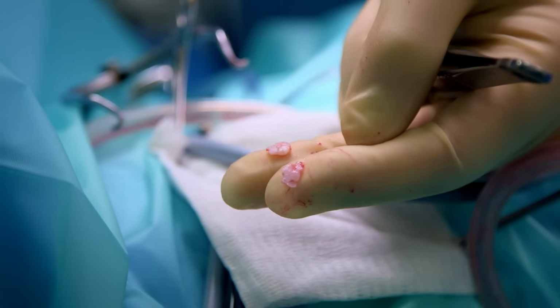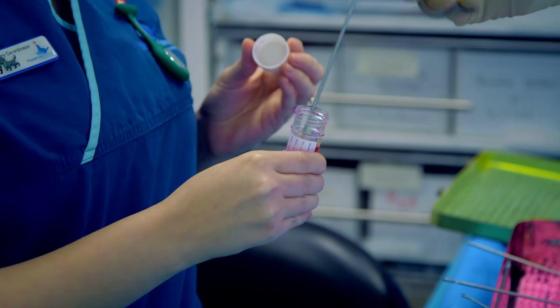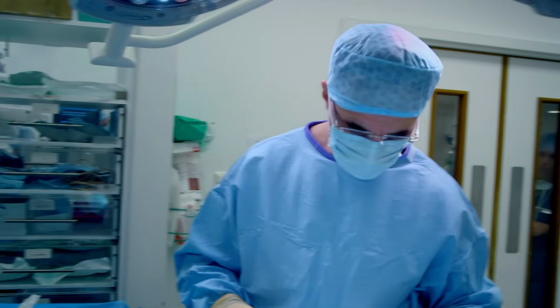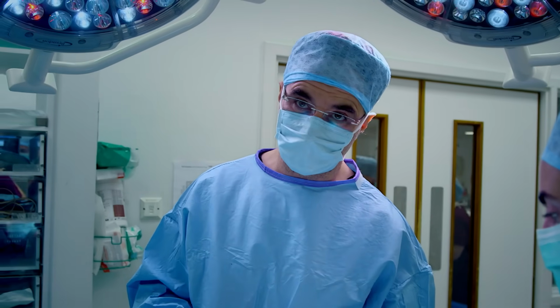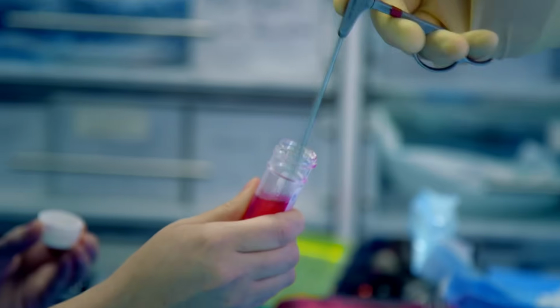If I put them into some growth medium now, we can check if there are any living cells in there. What I'm going to do next is I'm going to cut out some living cartilage from just the edge of that hole. We're going to put those in the growth medium as well, send those to the lab, and we know they're going to grow. Mark that living tissue too.